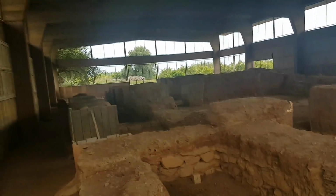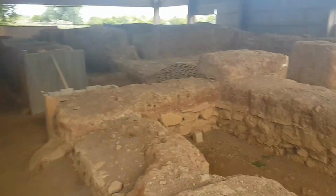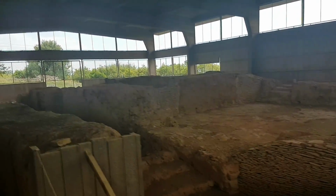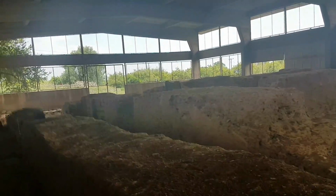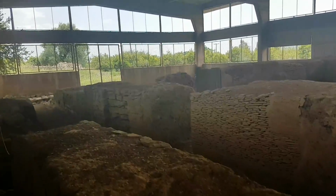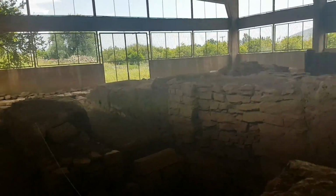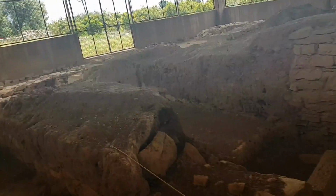So the archaeology has been protected by this structure they built over the top. And I'm sure it's very interesting for people who are really into this subject. But to me, well, it's just the foundations of a building really, isn't it? I'm not even sure I'm supposed to be walking around in here, but I'm the only person on the site, there's no one else here.